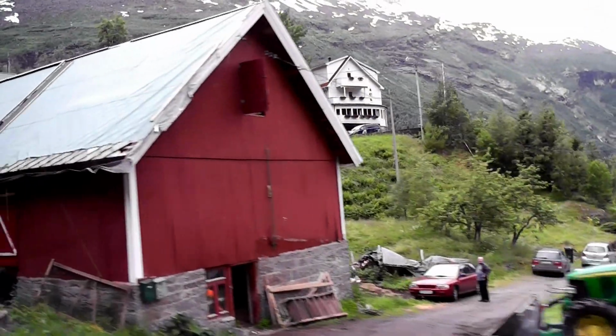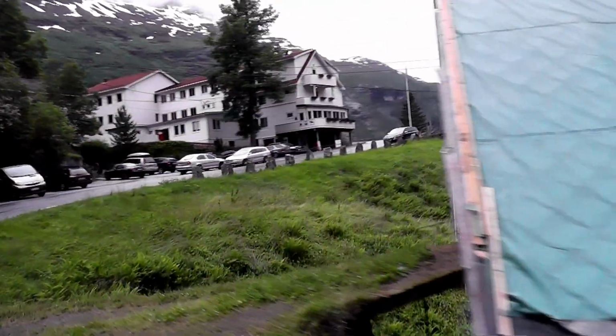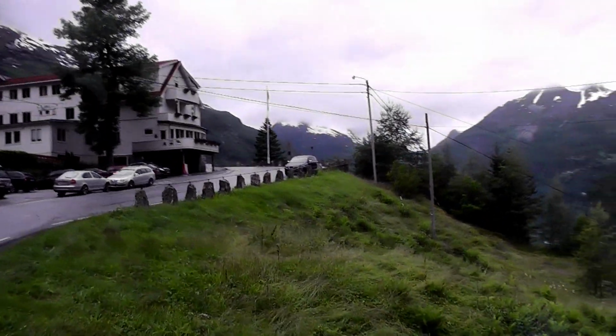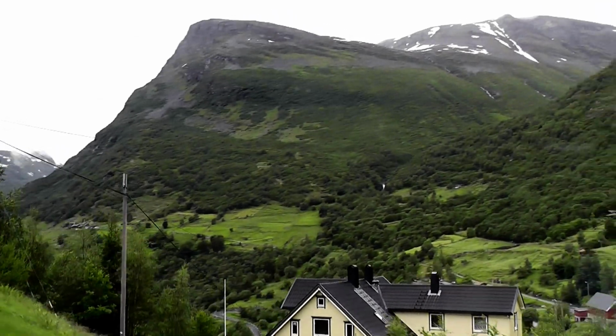Like all of the farms in Norway, it takes the name of the owner, the family name of the owner, so Hule Buda here on the right side, and we have Hotel Utsikt then. This beautiful view of your ship and the fjord, and we're starting to gain some height, as you can see. Eight long summers, because obviously the workers could only work in summer.